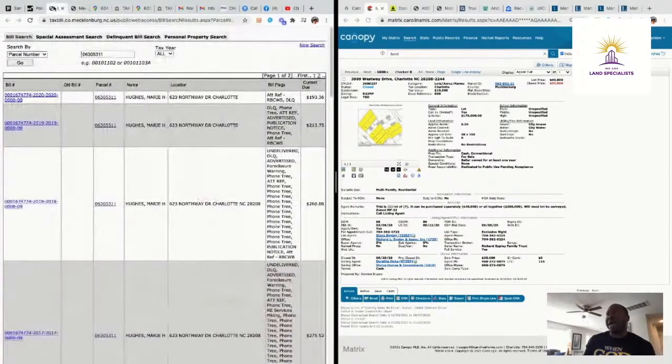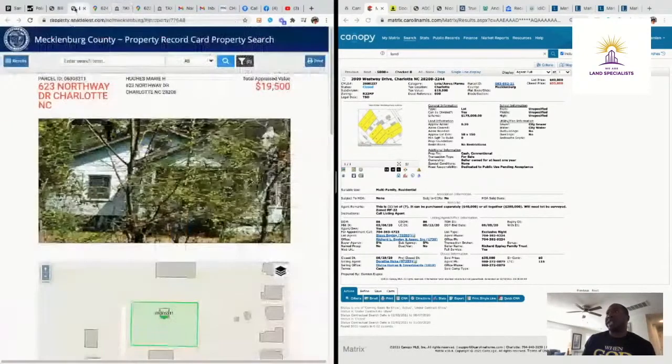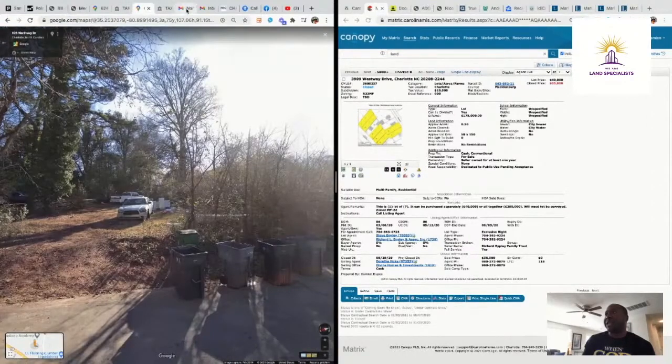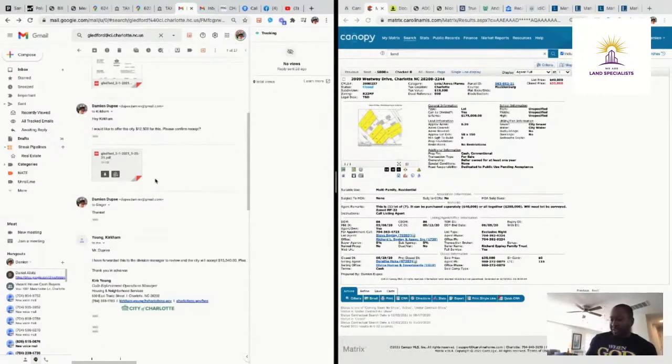All right. I know I have a tax bill with the city at $8,788. I know closing costs in Charlotte, I'm going to pay their closing costs, are approximately $500. And last but not least, ladies and gentlemen, the city payoff for the lien. Let's get back to that. I think it was 15 and some change. That was $15,540.